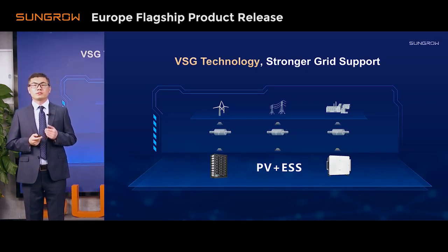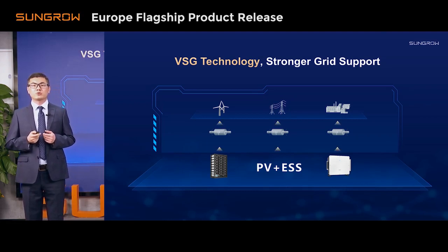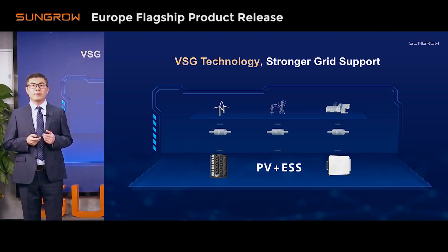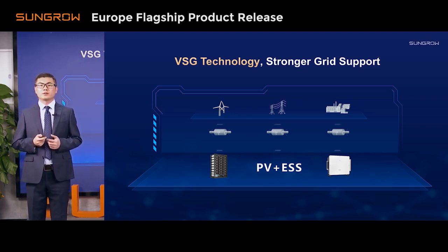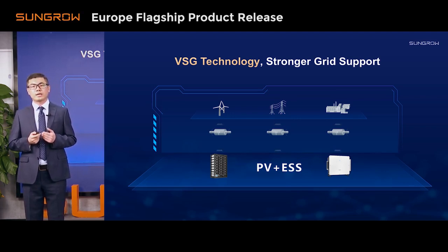Virtual synchronous generator technology together with an energy storage system could provide stronger grid support. As is known to all, with higher penetration of renewable energies like solar and wind, of which the main characteristic is instability, virtual synchronous generator technology is urgently needed to increase system inertia and improve stability by voltage and frequency adjustment.